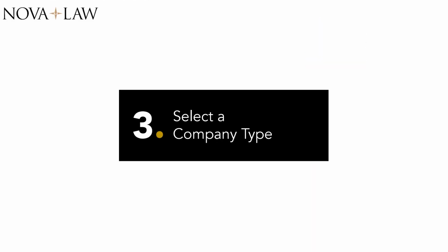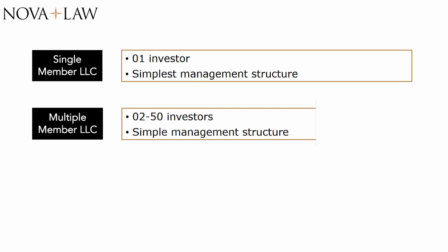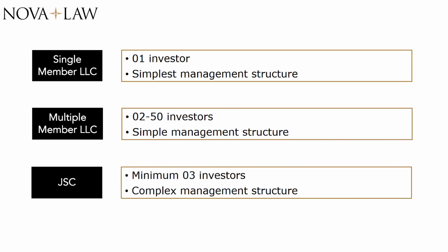Next, you will want to select a company type. In Vietnam, there are 3 main types of company structures that foreign investors can choose from. 1. Single-member limited liability company or single-member LLC. 2. Multiple-member LLC. And 3. Joint stock company. Choosing which type to establish is simple. It depends on the number of investors and the management structure you require.